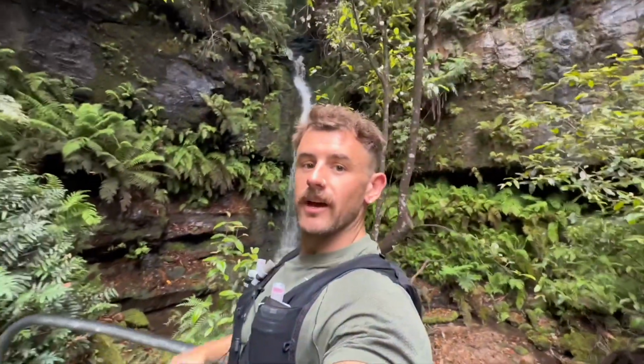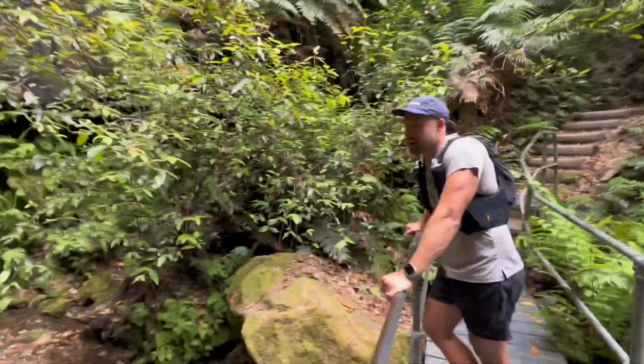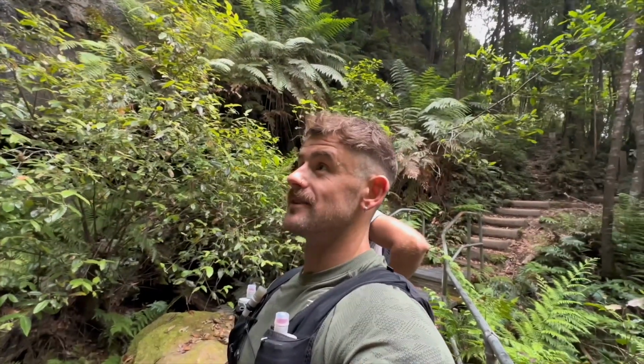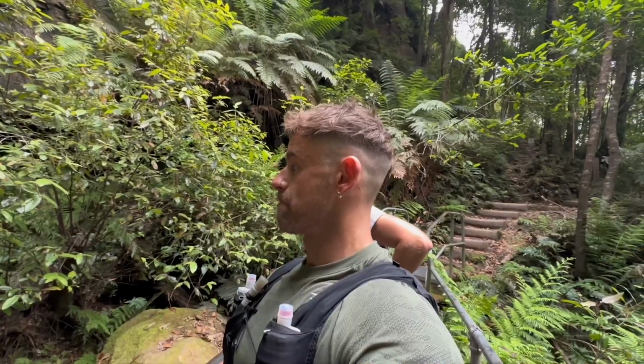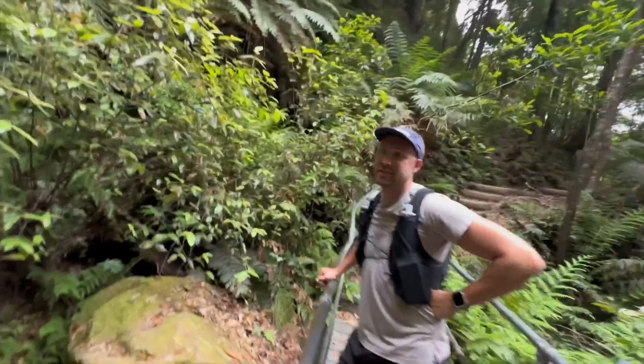Just saying this might be a great spot on the way back up to dunk the head. It's a classic Lee Brown move. Put the hat in the water. Yeah, definitely. This is a 10 out of 10 experience in terms of rainforest, but we've also gone so far downhill so quickly, which means it's all uphill to finish. But that's for future Nathan Lee to deal with. Let's go.